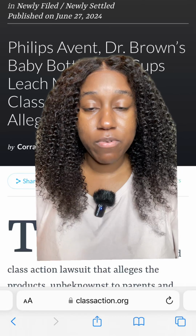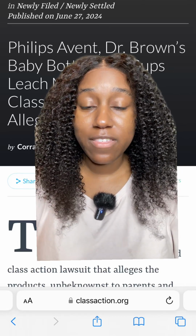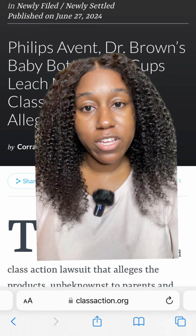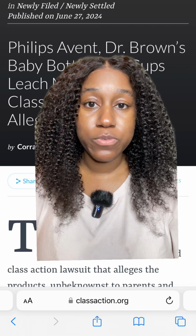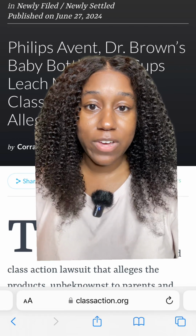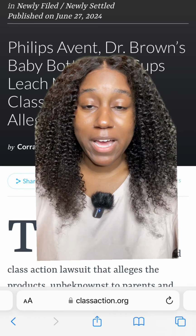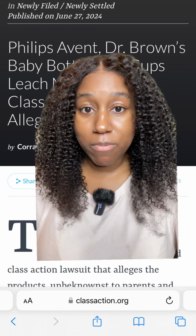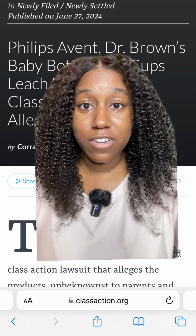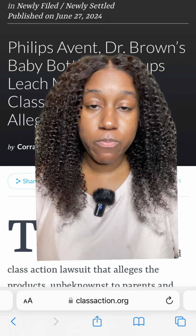If you are currently pregnant or if you're shopping for these bottles, I would hold off before throwing anything away. And if you haven't bought them yet, I would wait until we get more information about this lawsuit because it might only be for a certain year that the bottles were manufactured. That might be the issue. For me, I bought these bottles back in 2020, so I'm probably not affected. But if you've bought the bottles more recently, this would definitely be for you. This is not the time to panic. We just want to monitor it.